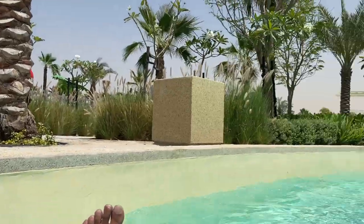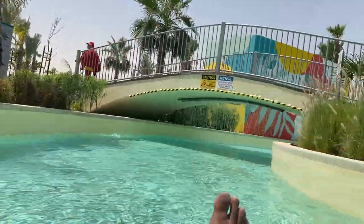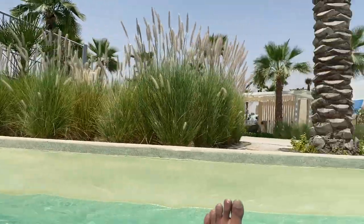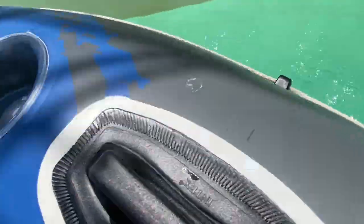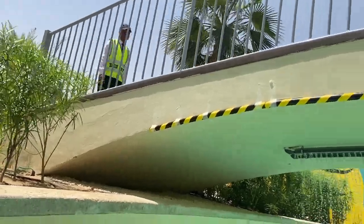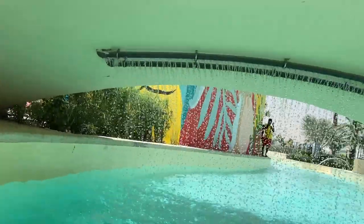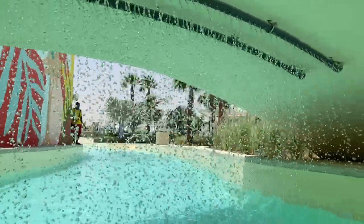I think I've done myself a little justice here, but I'm basically sunk in. I'm trying to get myself a bit heavier. That's better. Uh-oh, I'm gonna get wet. There we are, look at that water. Oi, oi!